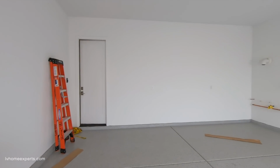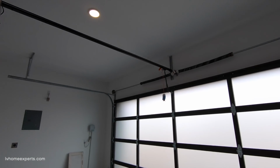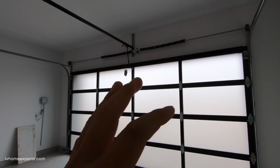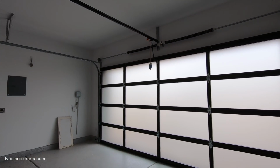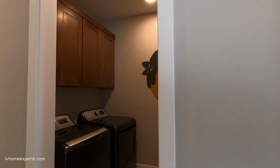Nice high ceilings. This is a belt drive. This is not included. And also your frosted glass doors here, okay? That is not included, and that's going to be a pretty pricey ticket. I've seen some builders charge all the way up to $13,000. Now we have a 2-tone paint.